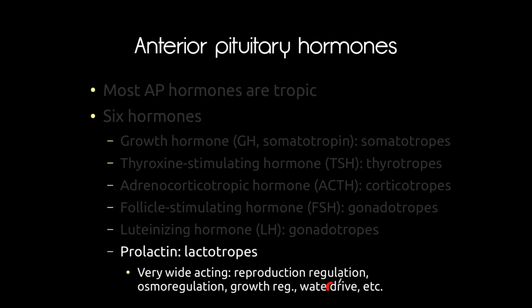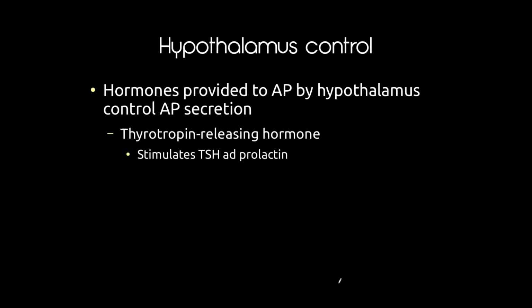So let's talk just a second. We have these hormones that are being created by the hypothalamus, and hormones are being provided to the anterior pituitary by the hypothalamus, and control the secretion of the anterior pituitary. So we have these hormones that are being released by the hypothalamus, and these hormones are going to travel to the anterior pituitary and somehow control what the anterior pituitary is releasing.